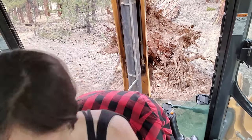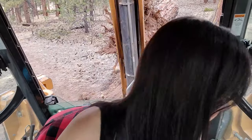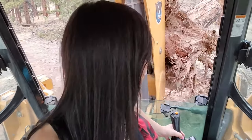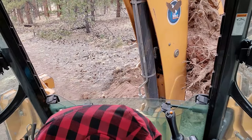Beast of a stump back there that I was able to dig up pretty easily. Well, it took me a little while, but relatively easy, and I got it up in the arm perfectly, so let's go dump it. Out of slope, so I'm just going to put the weight uphill, and I'm going to put it in first.